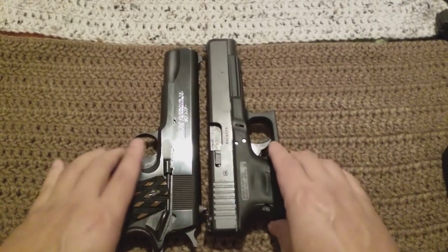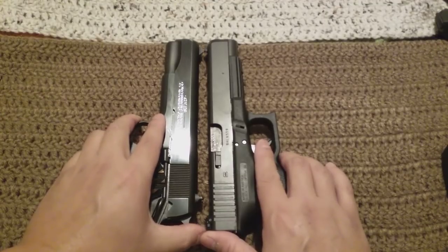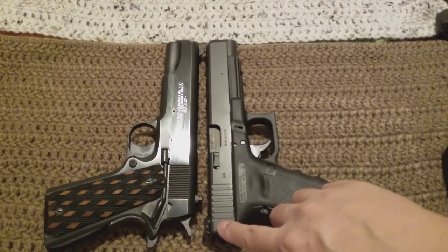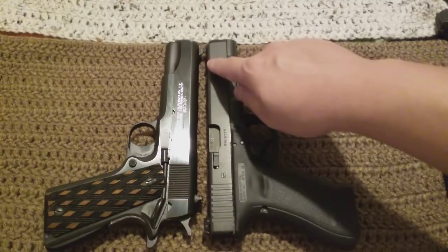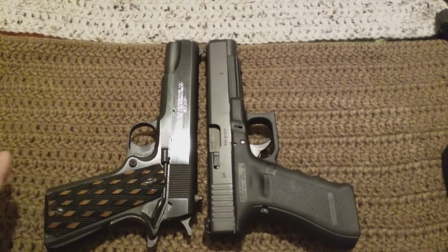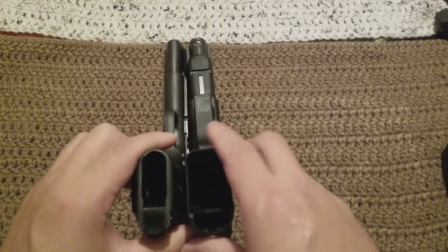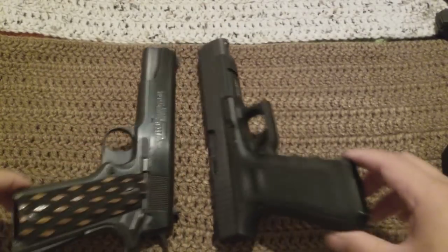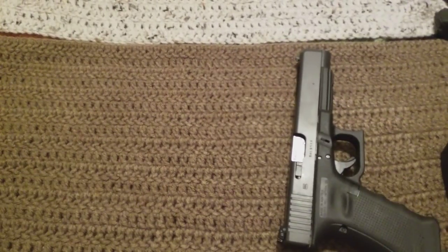And then we'll put them, even the sights just about line up. Now you can see the advantage here. You got just a little bit more sight radius. I got the two front sights lined up. You got a little bit more sight radius on the 34 right there. Even the grips line up, everything. So I just wanted to give you guys the overall. Let's get into it a little bit further here.